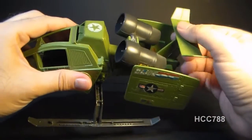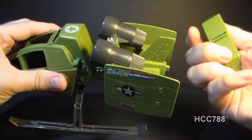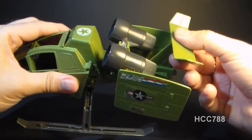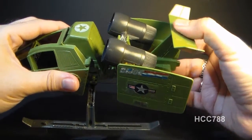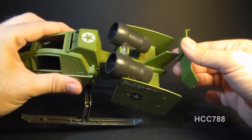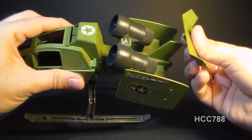Same deal with this top fin. It just frictions in there. You can get it to wedge in pretty well, but it's not going to help you. If you play with this for a little while, if this were in the hands of a kid, this thing would be popping out 50 times a day. It just doesn't want to stay in there very well.